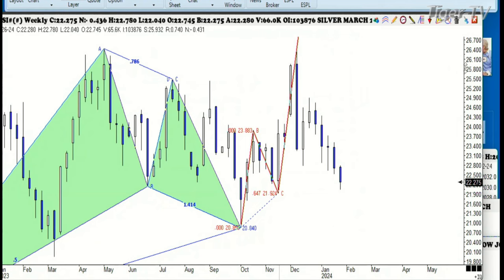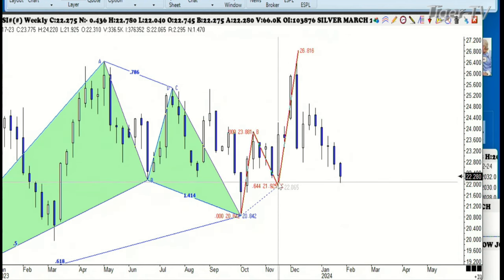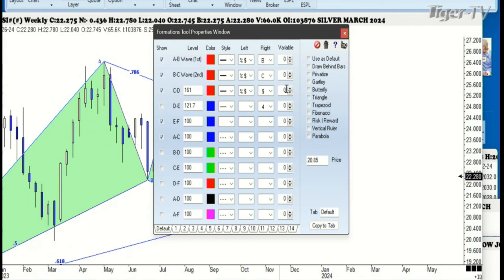I guess it went to 127. Let's see. Let's put the 127 number in and see. I'm almost 100% sure it's 1.4, but let's just put it in. We know it's not 1.618, so it's going to be 1.41, the square root of 2.